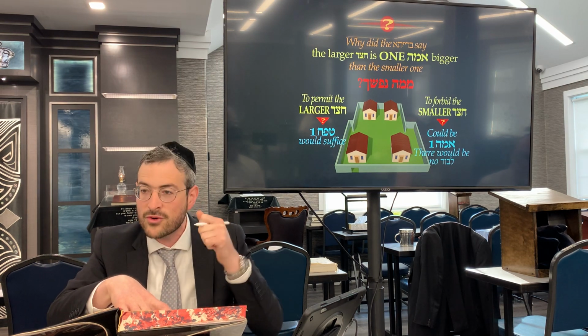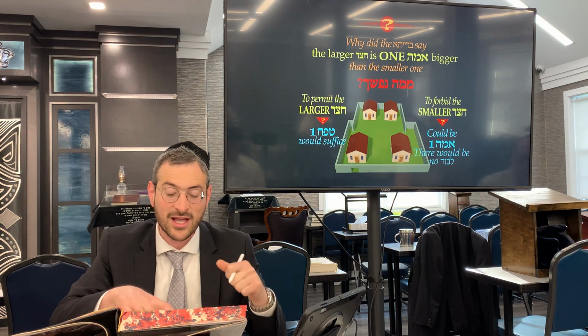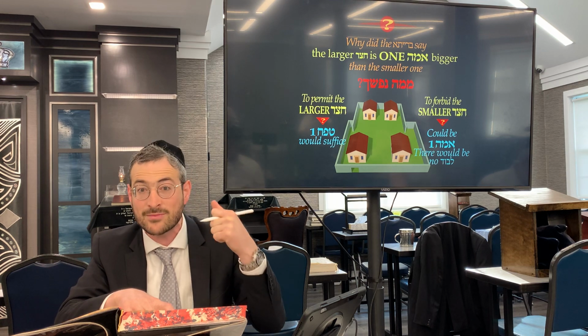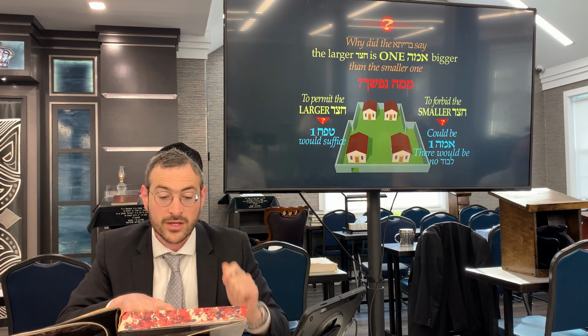It is specifically because we wanted there to be 3 tefachim on either side. Because we were coming to tell you why the bigger one is permitted: Rebbe needs 2 pasim, and each pas has to be 3 tefachim, like Rabbi Yosi. And even so, the small one is going to be forbidden.